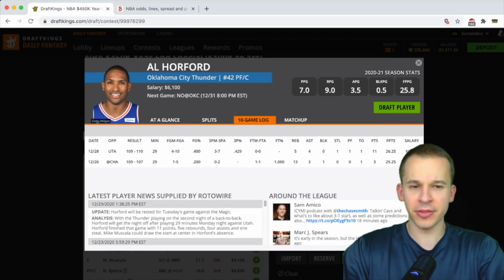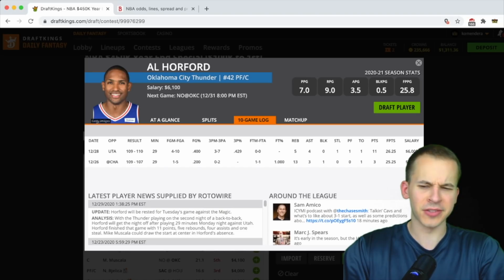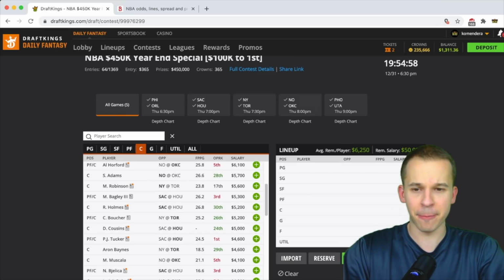Al Horford at 6.1K, you kind of know what you're getting out of him. He'll play 30 minutes. The matchup is solid. He hasn't been great this year. I still think the upside is there in Horford. We haven't seen it yet. If you saw in the preseason, against the Bulls, I think he had 30 fantasy points in 15 minutes. He does have a higher ceiling playing the center position. I think he's definitely a decent play here at that price point.